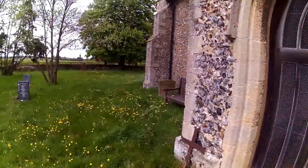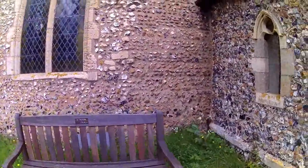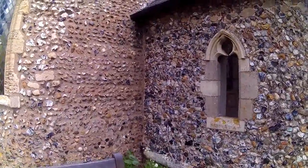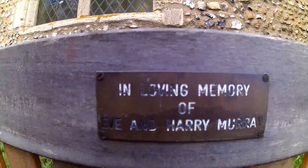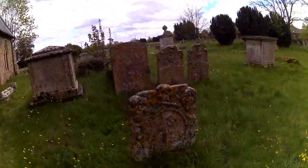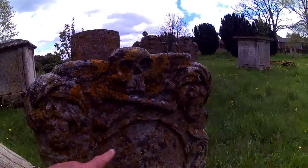There's a bench here at the side of the porch. You can see the difference in the flint. Completely different style of flint work and presumably age. And in a lull of traffic coming through, we can hear the birds singing. Little faces, cherubs or angels. This looks like a skull and crossbones.